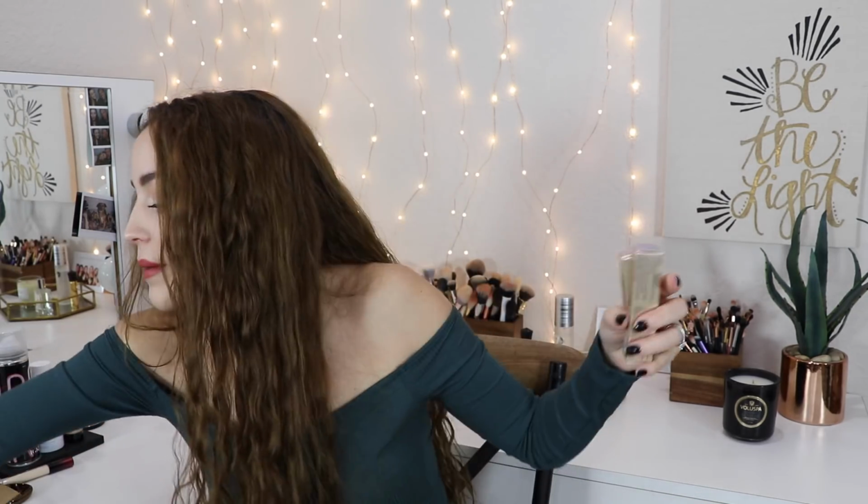I picked up the new Stila Shimmer and Glow liquid eyeshadows. I got a few of them because I'm obsessed with the Stila Glitter and Glow. Is that what it's called? The Glitter and Glow shimmer shadows. They're amazing. They're just packed with glitter. They look insane. I love them.